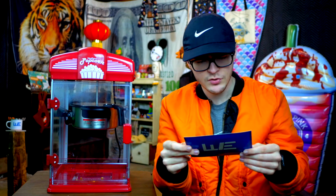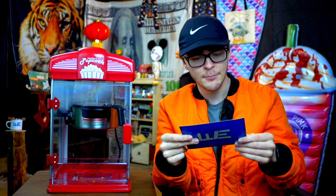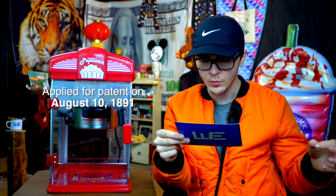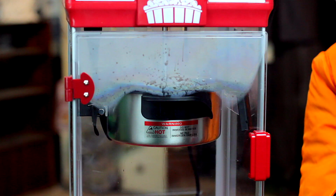Over the following years, he improved on his machine so that it could be used to roast peanuts or coffee, pop popcorn, or bake chestnuts. He also redesigned it so that it could roast peanuts and pop popcorn at the same time. It was consistent and popped uniform popcorn each time it was used. Cretors applied for a patent on August 10th, 1891, which was granted on October 10th, 1893. Took 2 years to get a patent?